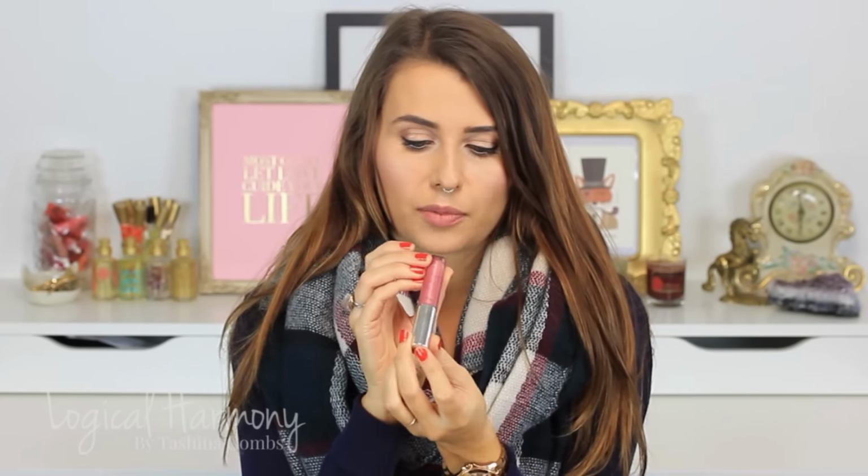Ooh, this is so pretty. So Modern Minerals is one of my favorite mineral makeup companies, and they recently created lip gloss.